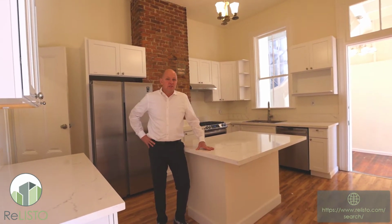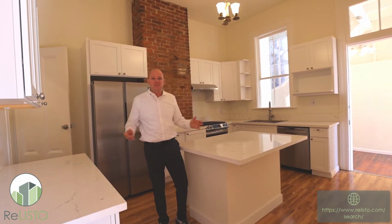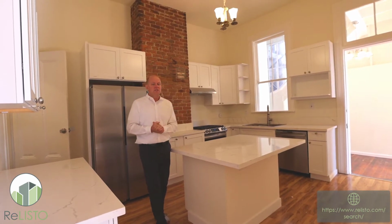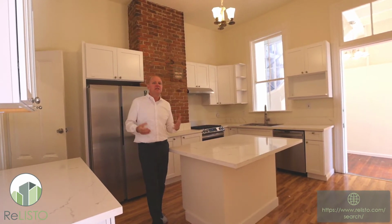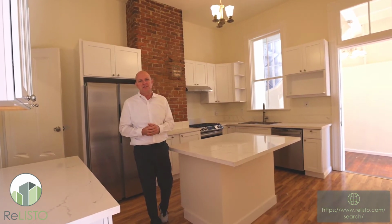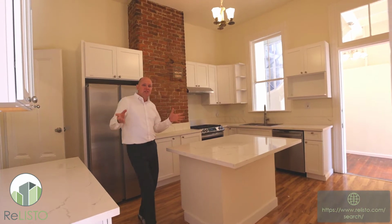We have a very special flat for you here today. This is 1197 South Van Ness, heart of Mission, just down the street from 24th, which is an amazing business district with so many fun restaurants and eateries and coffee shops, and Noe Valley is right down the street as well. But here we are in the apartment.